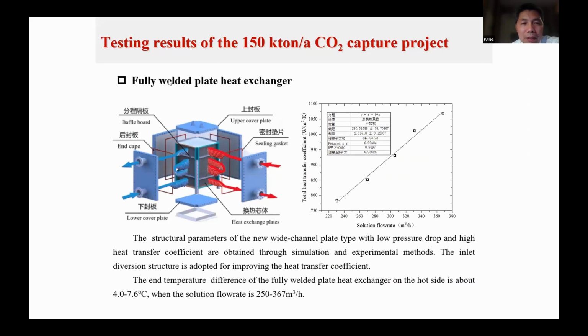And also we use a fully welded plate heat exchanger, and this heat exchanger can decrease the temperature difference to about 4 degrees centigrade. So it can be used for the rich and lean solution heat exchange.